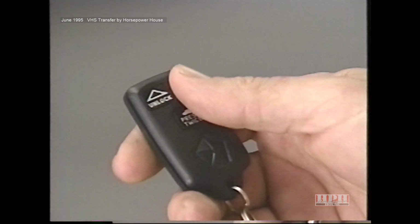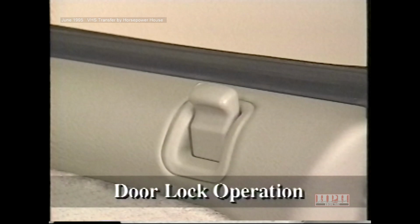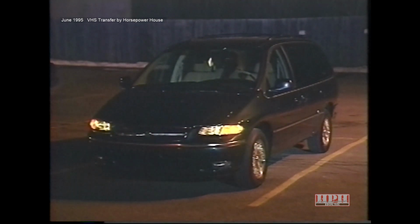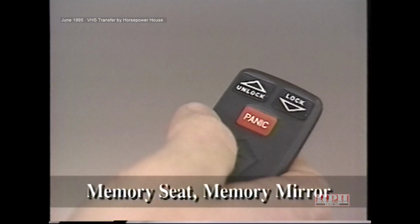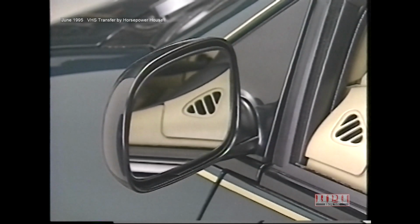Passengers like it because they no longer have to wait for doors to be unlocked. RKE not only facilitates door locking and unlocking, but works with other systems as well, such as illuminated entry and the vehicle theft security system. Some RKE systems now also feature a panic alarm, which can be used in emergencies. And some RKE systems work with a memory seat and mirror system, which enables the driver to program his or her favorite seat and side view mirror positions into memory.